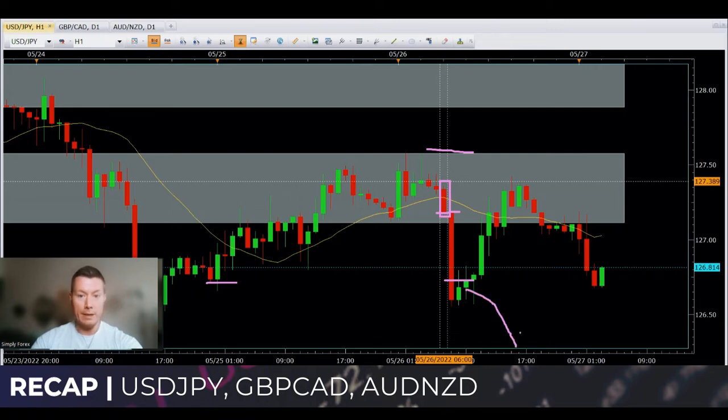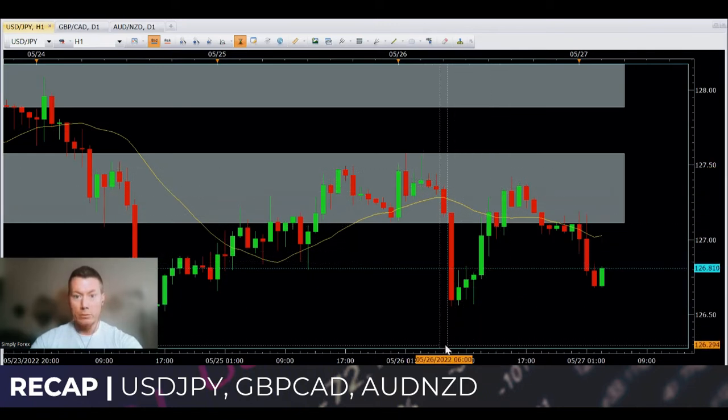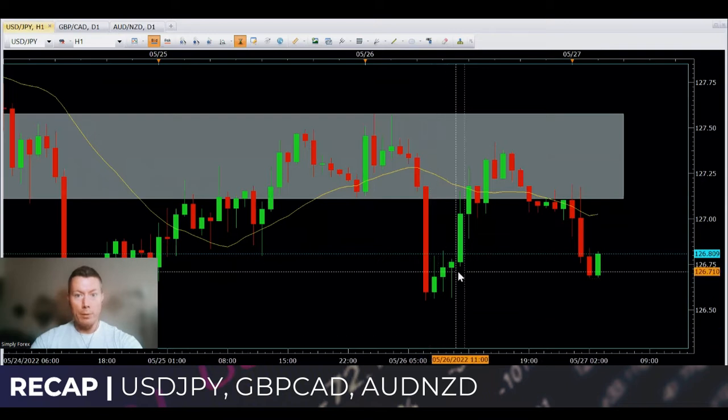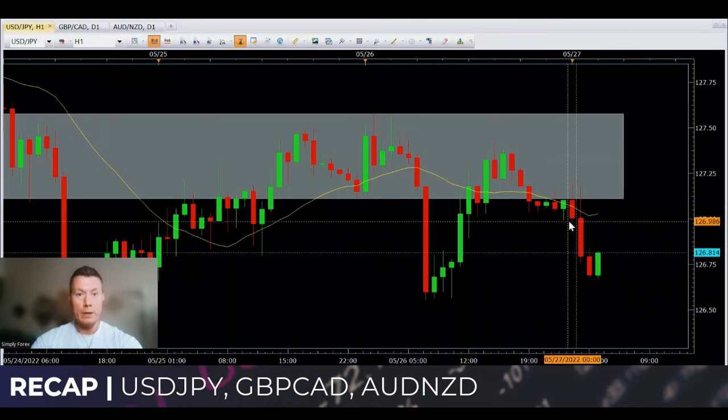The idea was to come down further to one of our higher time frame targets. So yeah, happy with this trade. Closed 80%, left 20% to run. As you can see, price comes storming back up into our grey zone, but no problem. All it did was give us another opportunity to get in on this trade.